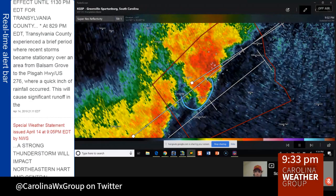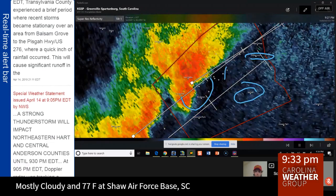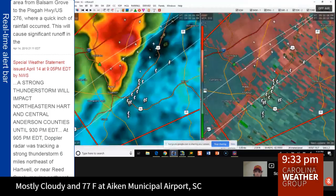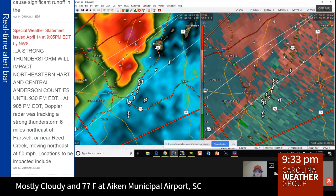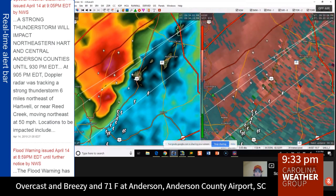So if you live in Williamston, Belton, along this area right in here, that's where you want to watch out for the potential of seeing a tornado, and that's Highway 29. So if you live on Highway 29, be on the lookout, especially north of Anderson, South Carolina.